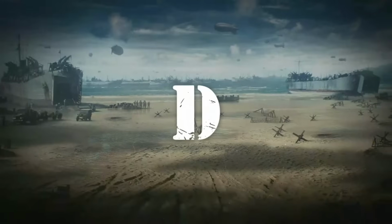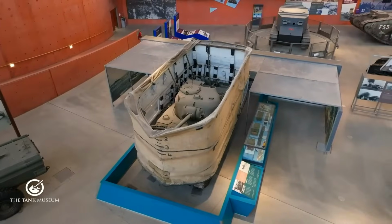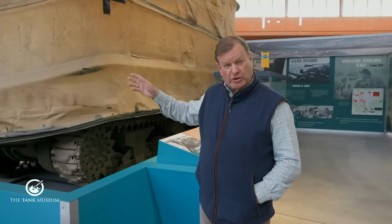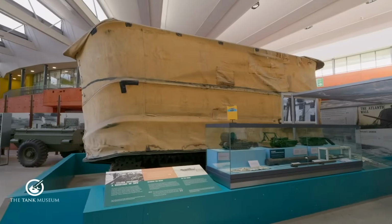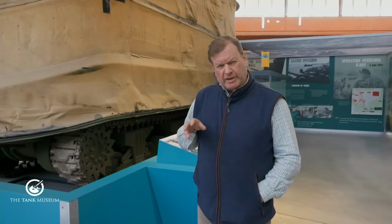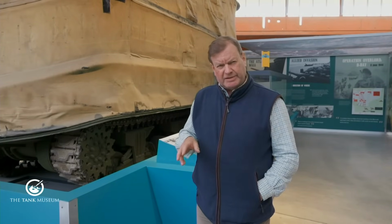What we have here is the last surviving intact example of Sherman DD. DD means duplex drive. I'll go into that in a moment. But what this is all about is how you get armour onto a defended beach at an early stage.